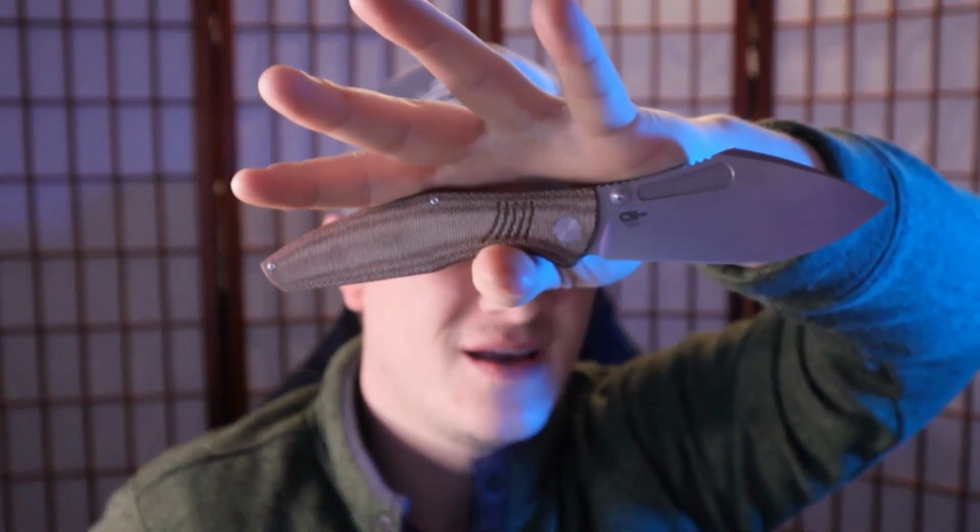Today, it's time that we talk about ranking the Bestech Lockness, designed by Cohenscraft and manufactured by Bestech.